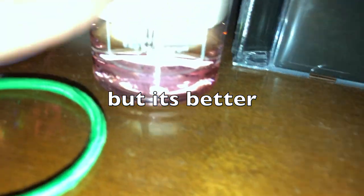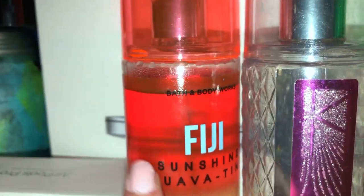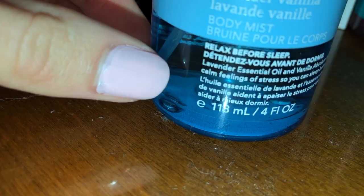It smells like perfume that you would buy from the dollar store. But this looks like the very... It's from American Eagle. Yeah. Twisted Peppermint. Vanilla Bean Noel. Bath and Body Works. Bath and Body Works Sunshine. And then we have one that does not have a cap, but it smells amazing. Aromatherapy Sleep. Lavender Vanilla. It does actually smell like vanilla. I mean, lavender and vanilla.